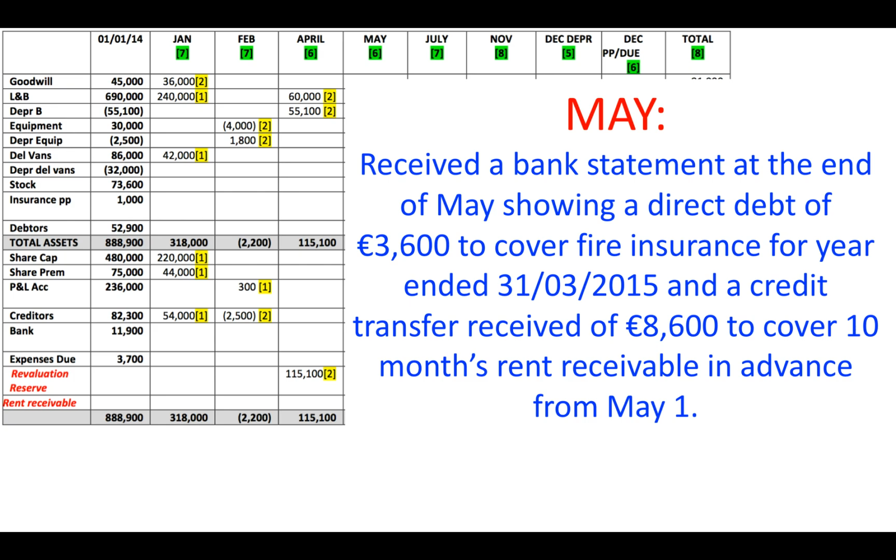In May, we have our bank adjustment. So we received a bank statement at the end of May showing a direct debit, not a direct debt, a direct debit of 3,600 to cover fire insurance for the year ended 31st of the 3rd, 2015. And a credit transfer received of 8,600 to cover 10 months rent receivable in advance from May the 1st. So if we're looking at May, first of all, let's think about the bank and what would happen to the bank with regards to these two figures.